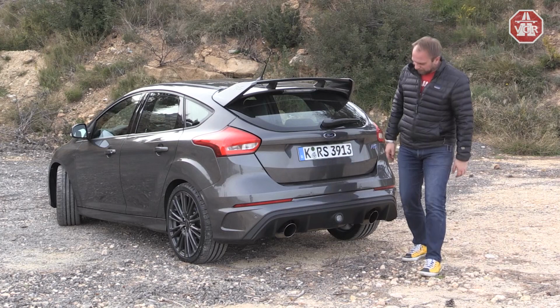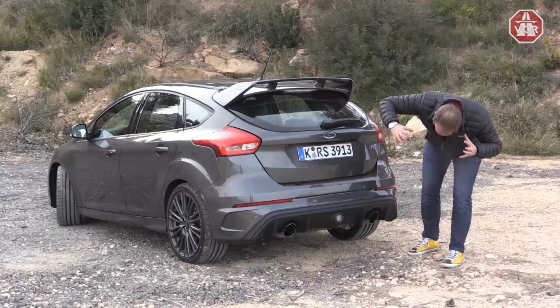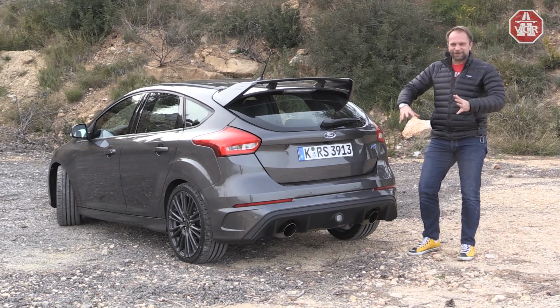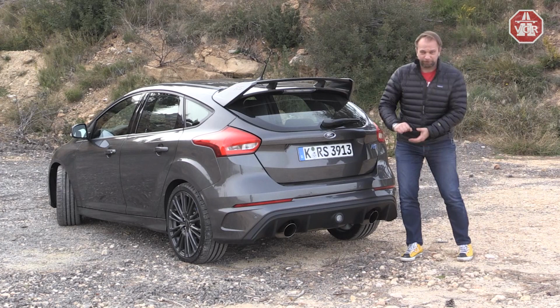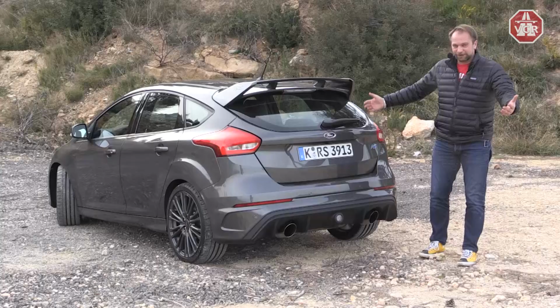Down here we find a big diffuser, helps the car as well stay on the road. Some really massive exhaust pipes, and they don't only look massive. I mean, that's a massive exhaust pipe, right? Two even. They sound good as well, outside and inside. So I'm pretty pleased. And here we got the RS badge in blue as well. That's it, right?